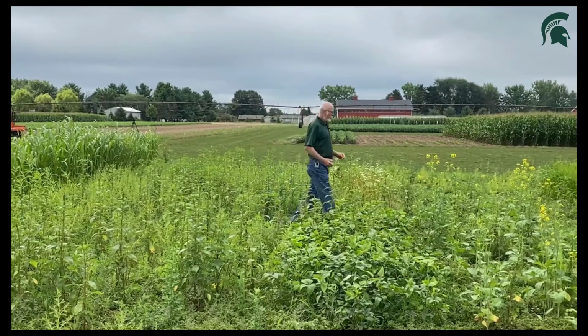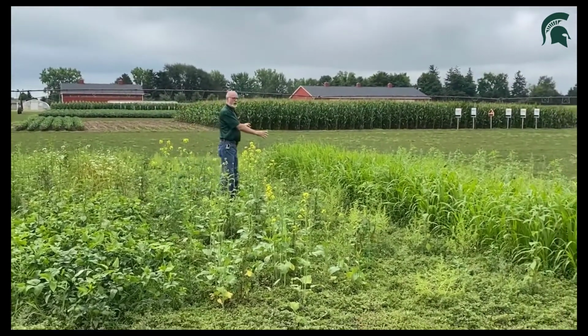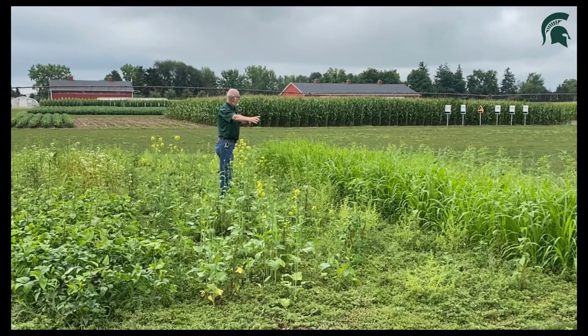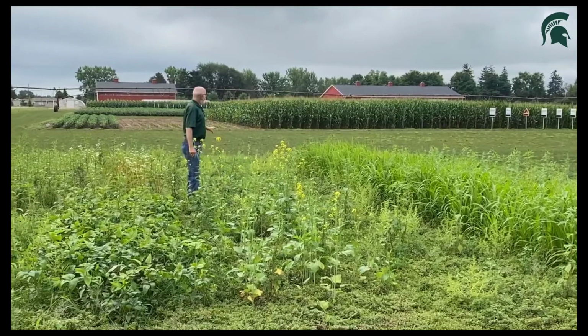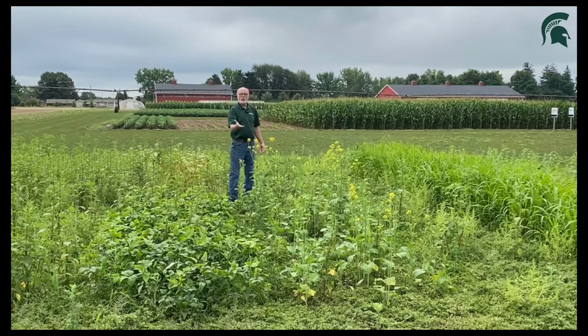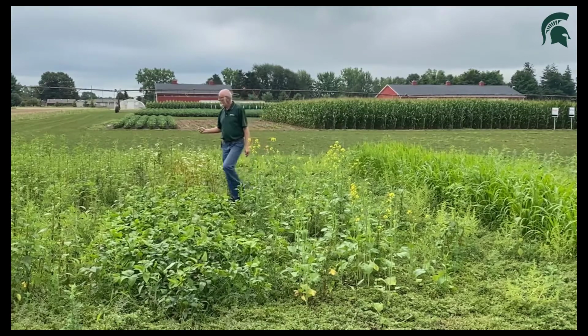You can see over here we've got our millets. This back part is Japanese millet. This front part is pearl millet. That open spot back there, that's foxtail millet. That did not do well at all. That didn't come up. And if you look at these, probably what did the best, and one of the experiences we found in Michigan, is a pearl millet probably does the best as far as a millet.